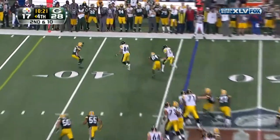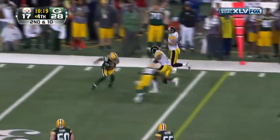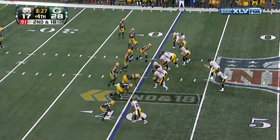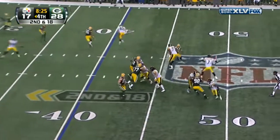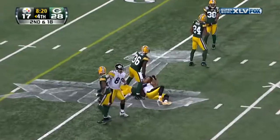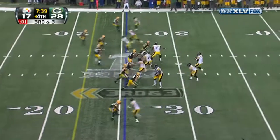Steelers get the ball back, needing points in a hurry. Mike Wallace, 14 yards on 2nd and 10 of the Packers 32. 2 plays later, Roethlisberger looks for his Super Bowl MVP receiver, and he finds him over the middle. Hines Ward, 15 yards to the Packers 25. Next play, Roethlisberger puts it up for Mike Wallace.